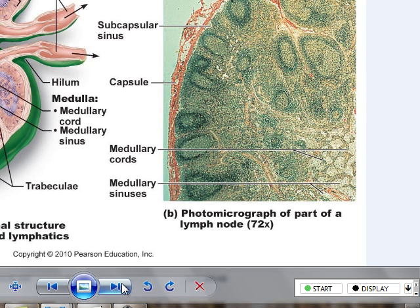Once we enter, there's a bunch of little infoldings. We're going to find the reticular connective tissue and all of those cells hanging out, and little walls, just like a maze or a pinball machine, that the fluid then gets bounced around and sort of hangs out a little bit longer in a lymph node as it's traveling back to go into the circulatory system.